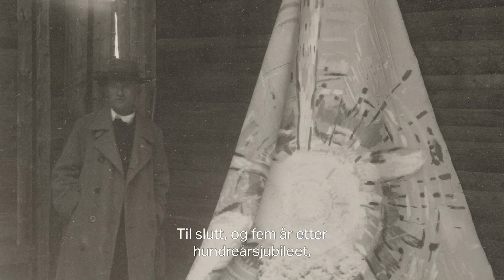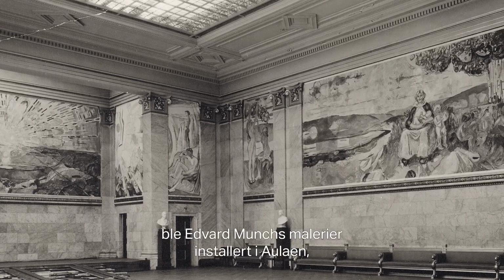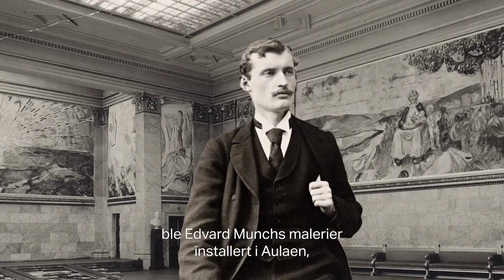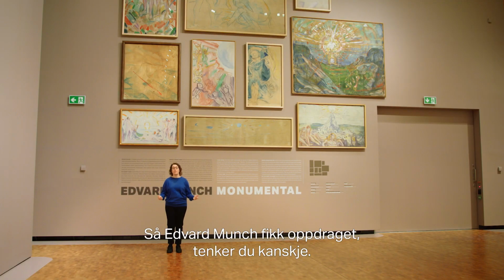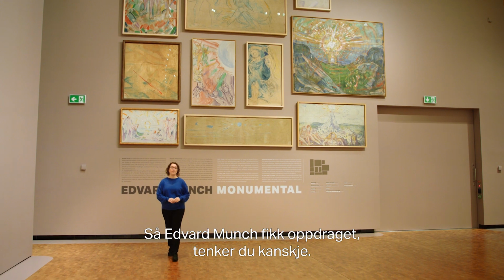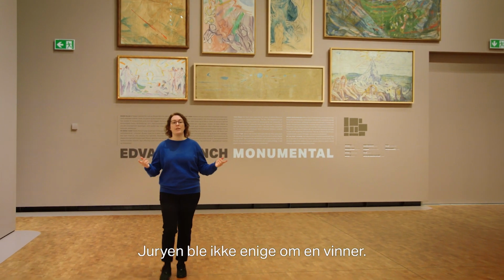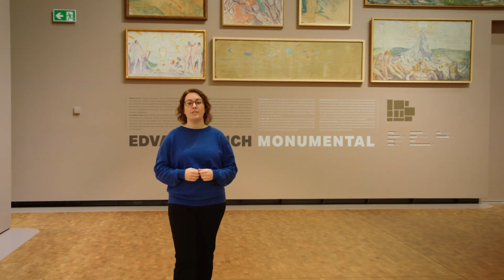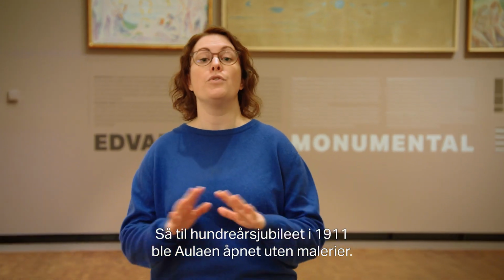In the end, and 5 years after the centenary, Edvard Munch's paintings were installed in the wall of the Aula, where they still hang today. So, Edvard Munch got the commission, you might think. Well, no, actually, he didn't. The jury couldn't agree on who should win the commission. So the centenary in 1911 actually opened the Aula with no paintings on the walls.